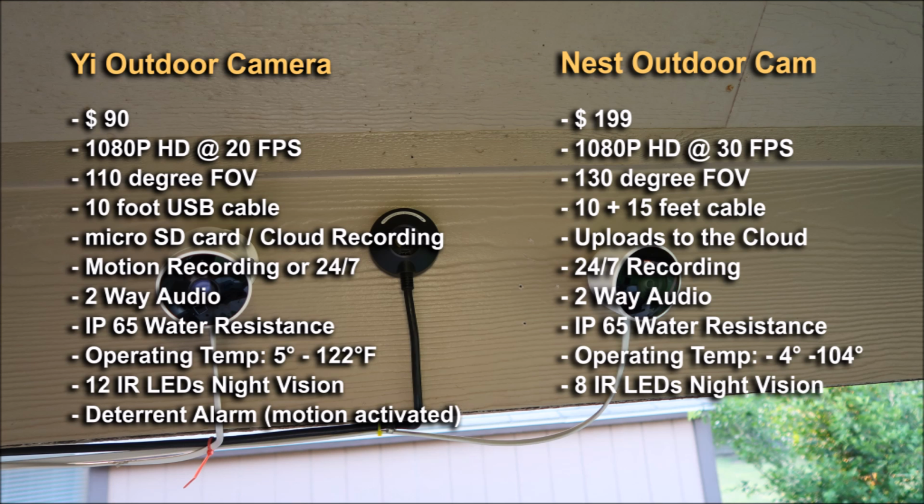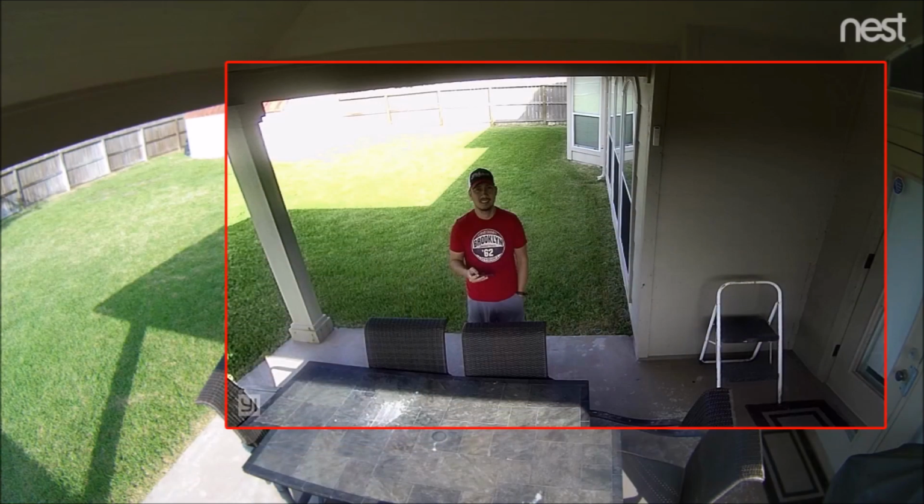First off, retail pricing. The Yi Outdoor Camera retails for $90, while the Nest Outdoor for $200. You can actually buy two of the Yi Outdoor Cams for the price of one Nest Outdoor. Both cameras are 1080p HD, with the Yi running at 20 frames per second and the Nest at 30 FPS. You will get a smoother video footage with the Nest.